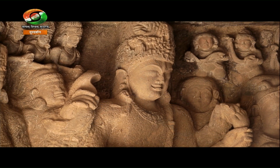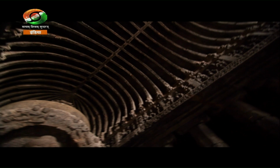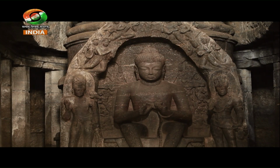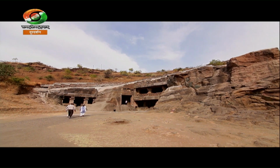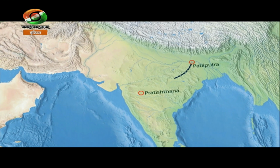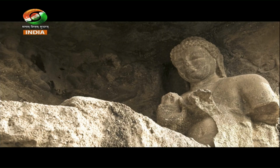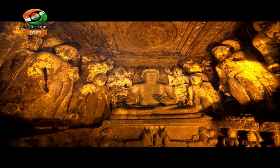The earliest Brahmanical caves at Ellora date from 600 AD, right in the middle of the Buddhist period, while the Buddhist caves are considered to be the oldest of the group. Evidence indicates that a busy caravan route passed through here. The Dakshinapath, the ancient north-south trade route from Pataliputra to Pratishthan. So Ellora was undoubtedly a thriving center for artistic, religious, political and economic life.